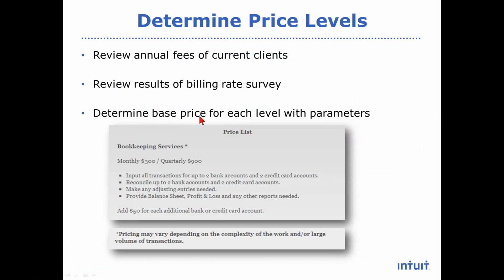But then go ahead and determine what is the basic price level with parameters. In other words, you see the little asterisk next to bookkeeping services? You should say down there at the bottom, pricing may vary depending upon the complexity of the work or a large volume of transactions. For example, one client, when they have an invoice, it may be 1 or 2 lines. Maybe they did the weekly lawn service, and maybe they did some fertilizer application. So it might be just 2 lines.